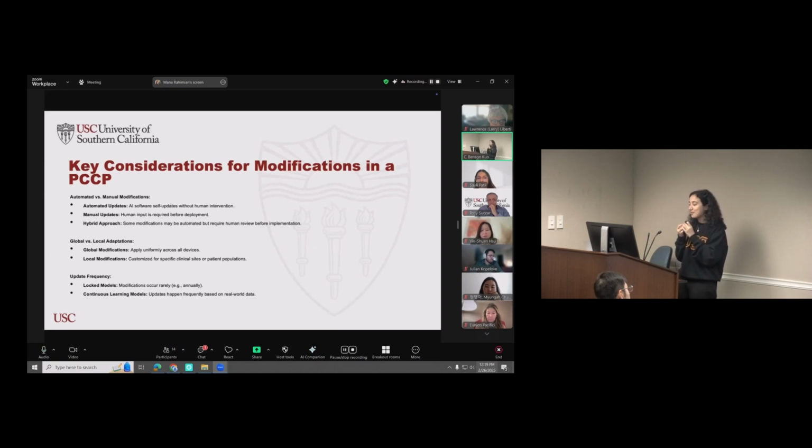Before I go deeper into the specific components of PCCP, first I have to tell you about the types of modifications. These modifications can be automated or manual. Automated means that the AI software will update itself without any human intervention. When it's manual, a human inputs these changes and modifications. Sometimes it's a hybrid of both: a human has to check and review the changes that the AI makes.